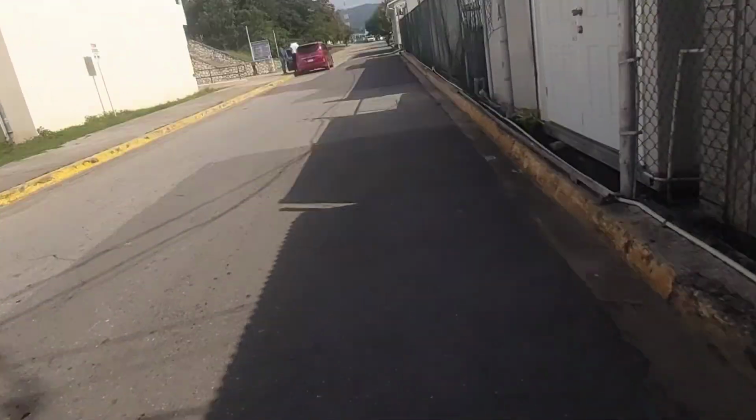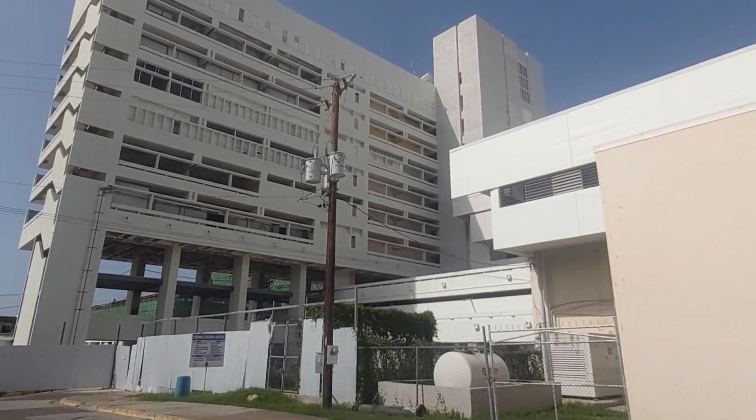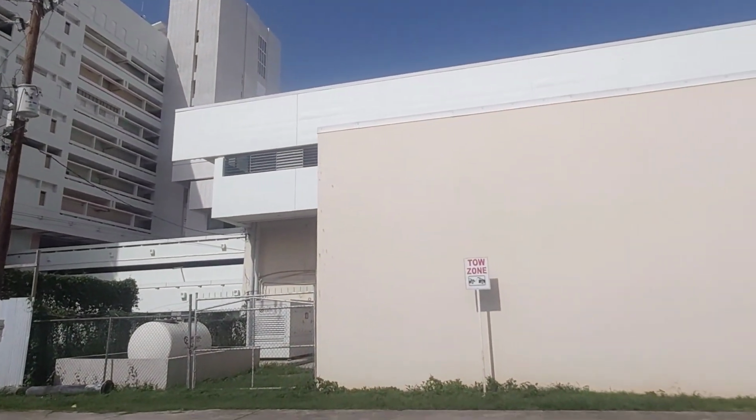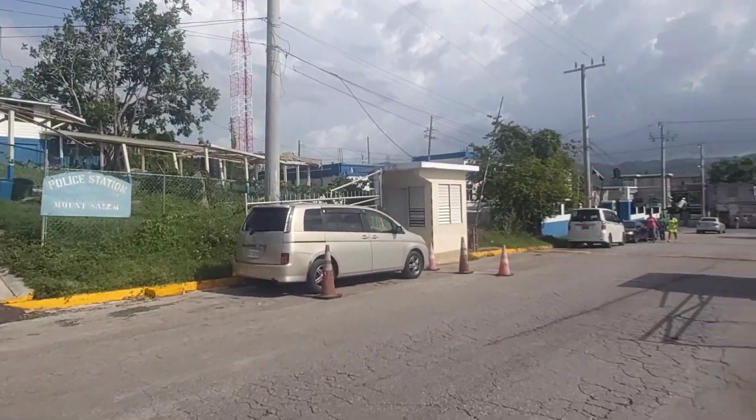All right, lovely. Get a wider shot of it. Mount Salem police station looks nice. I'm gonna go around the front.